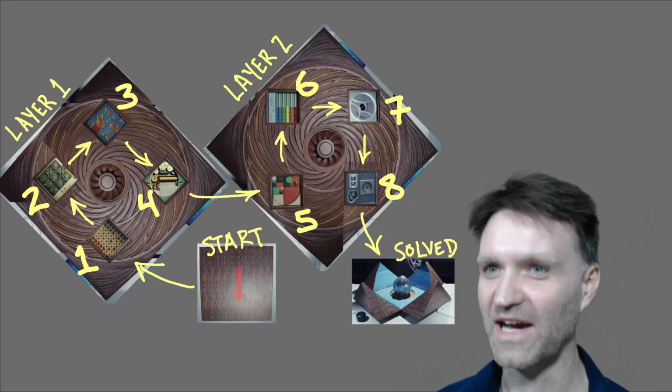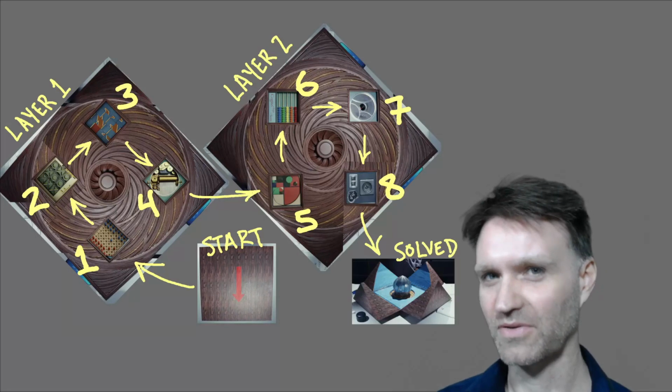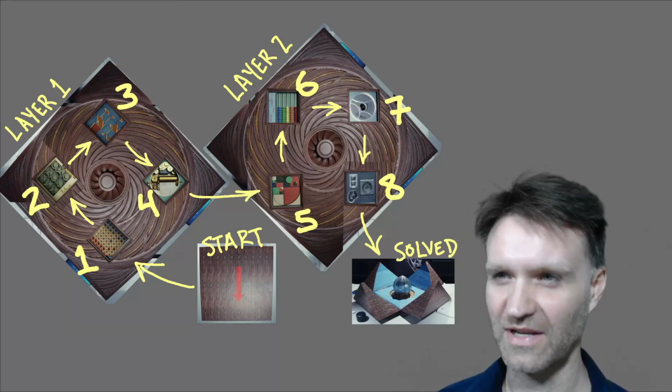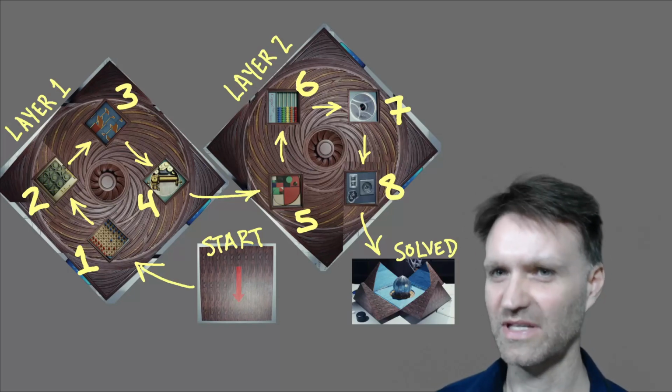So I like the overall layout. The way there are 8 puzzles arrayed around the center, and the top layer rotates to show you 4 at a time. It's pretty elegant. This has a definite structure that a lot of puzzle boxes lack. You always know where to look next, and you can sort of see your progress.